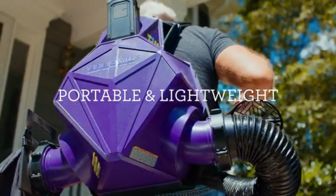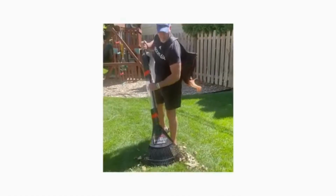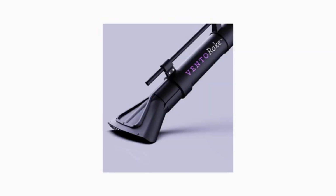It was just a fall day. I was out raking leaves in the backyard and spent hours raking. And I thought, this is crazy. I'm out here all day doing this stuff. I wish somehow I could attach the leaf rake to this vacuum and get it all done at once. And that's how the idea was born.